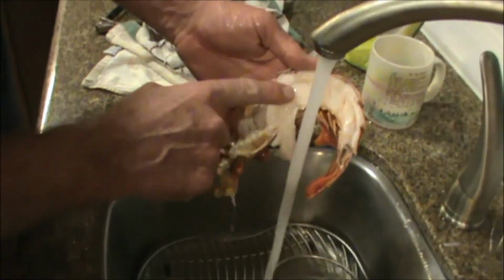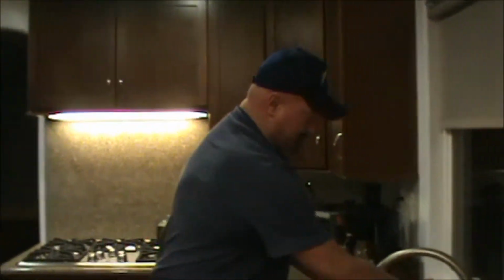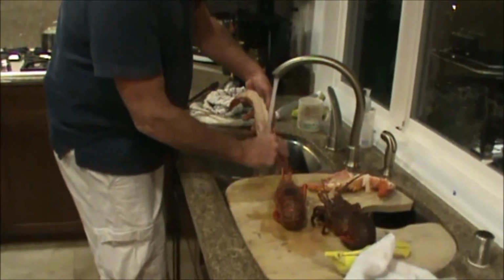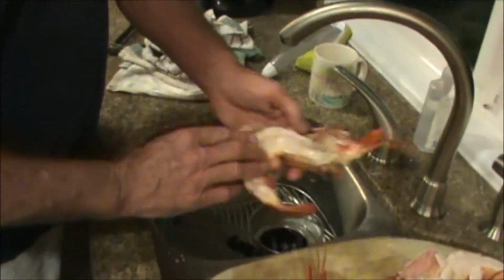So you want to still have it raw, very soft. Because the next important step is what makes it all come out the best. Only been doing this for many, many years. You learn by practice. What works, what doesn't work. Anyway, we'll be back in a moment when we have the other ones all cleared up.